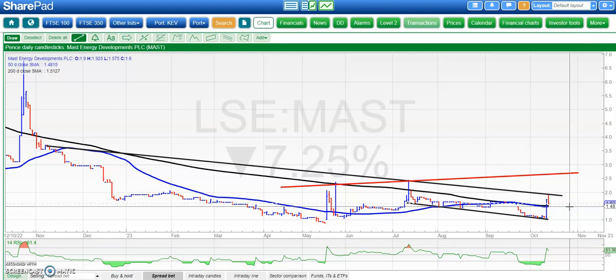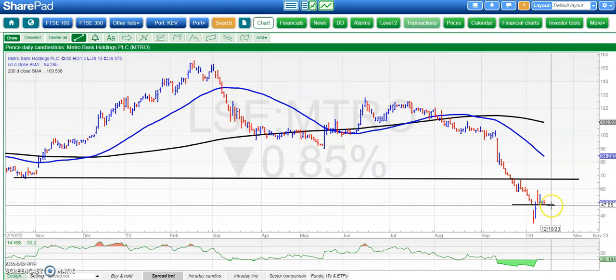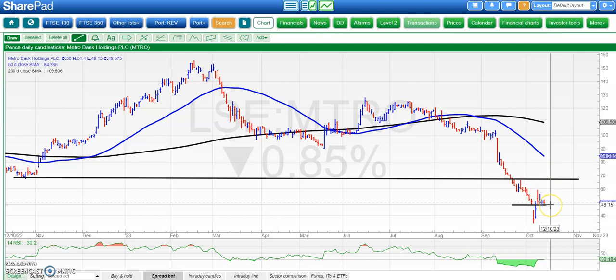Couldn't resist looking at Metro, and the reason for that is that we're just resting on the top of that gap down that we had, so that's 48 pence. The support today is 49 pence, but what we want to see is no end-of-day close back below 48, because that would cancel out the prospect of a retest of the 60 pence area, and the best case scenario target up towards the upper 60s. So the key there is holding 48 pence, and obviously if you're a fan of the shares, then the point would be to be buying near 48 pence.